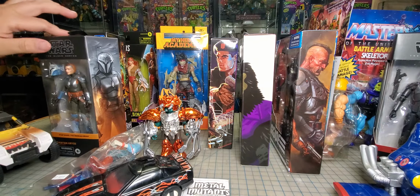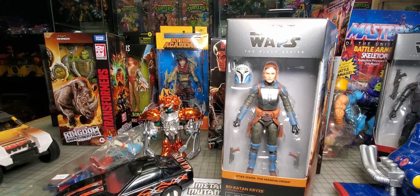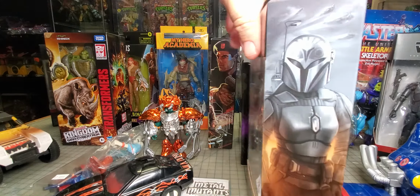And then Bo-Katan. I actually have one in my pre-order bucket through Big Bad Toy Store. I know who the actress is in this. I don't really care to see her face. Personally, I would rather it just have been a full helmet and not have a changeable helmet. But Katee Sackhoff, was that who played her? I don't know, cool figure.